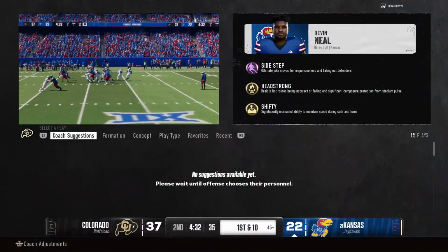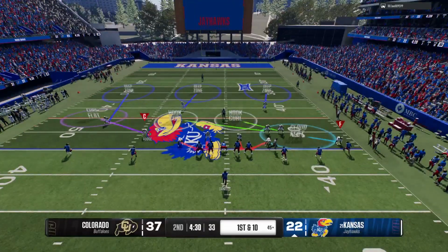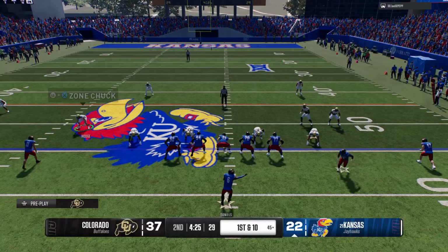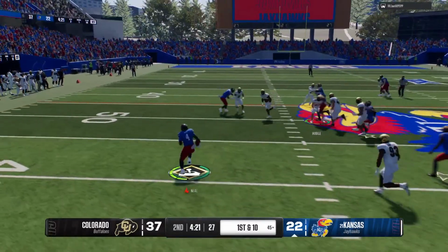But with the weapons this offense has, you knew it was just a matter of time in the run game before someone was going to break a long one. They'd just been running into a wall. They couldn't seem to find their creases and get enough movement up front, but they finally got it there, picking up the first. Let's see what happens next.